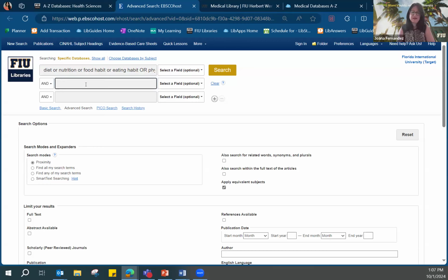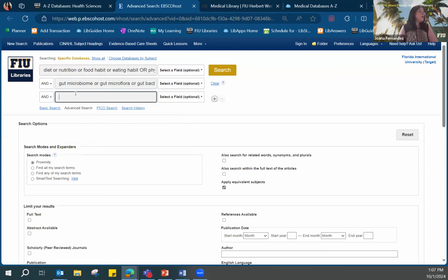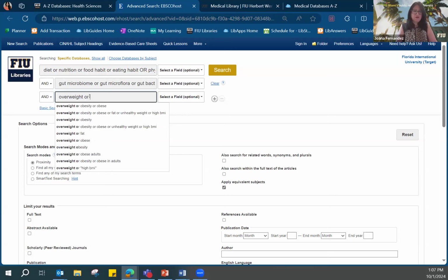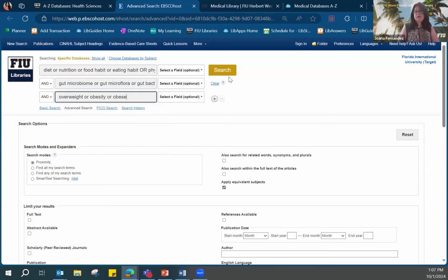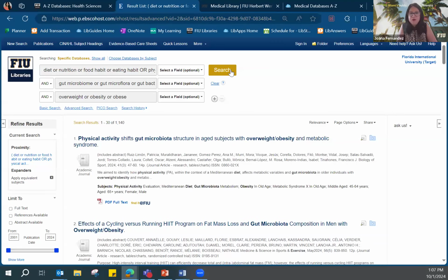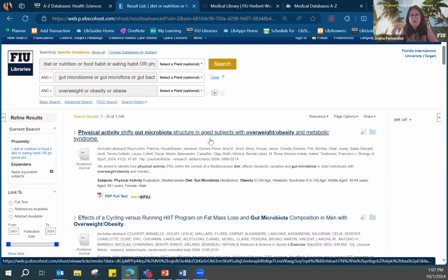So if I type gut microbiota or microbiome, I'll get good recommendations. And we can go on with the process of typing overweight or obesity or obese. And for now, we are not applying any other limiters, right? Because we just want to explore and see how our comprehensive list of results is so rich in information that can improve the quality and the thoroughness of our search.